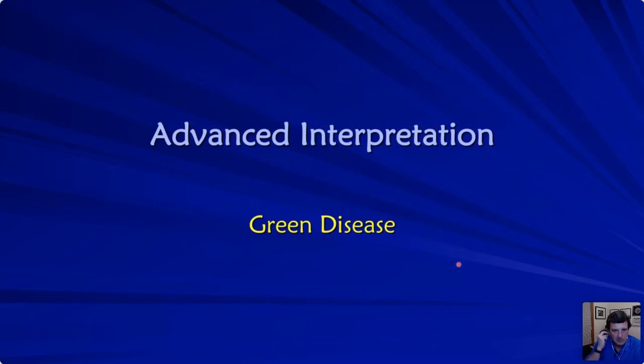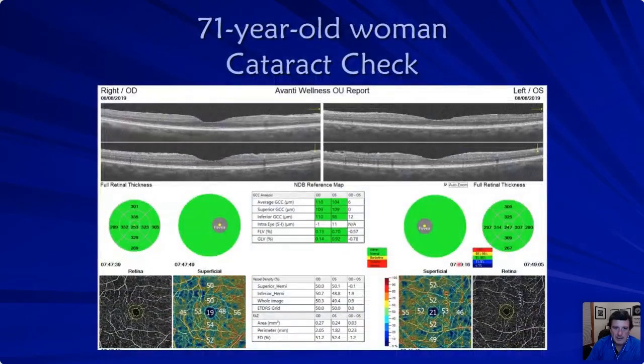Here's an advanced interpretation of a green disease. Let's take a look. Now, I say that because take a look at this. Here's 110, 109, 110, within 1 micron. I'm getting a little skeptical here. I'm scratching my head. It's green, but it's 11 microns. Look here, 12 microns. But man, it's green. It's got to be good, right? You've got to talk yourself out of it. There's nothing going on. Look at the foveal loss volume. Look at these numbers. Then you start coming over here and taking a look, and you start scratching your head.